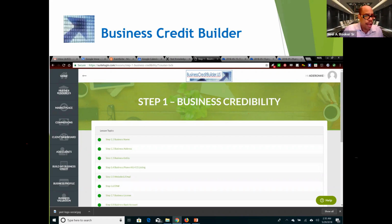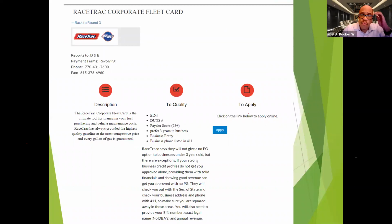You're going to have somebody right there that's an expert to help you move forward with the most efficiency you can. Now, when we get to the vendors, we build vendors in 4 tiers. Each tier will give you about 15 vendors, and we'll tell you to pick 3 of these vendors. So this is what it looks like when we give you the vendors. This one is for Racetrack. They report to Dun & Bradstreet. We give you all the information you need to know before you apply. If you do this on your own, it'll be a different story.